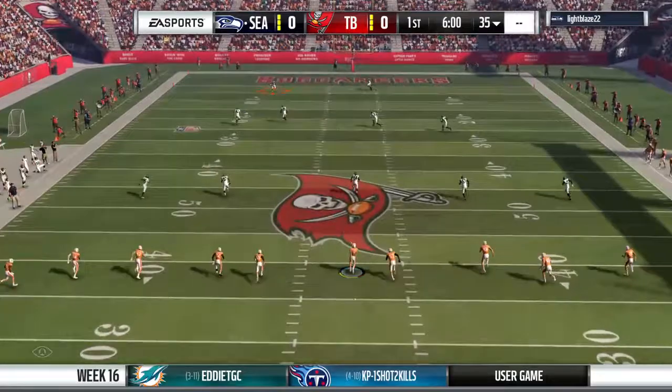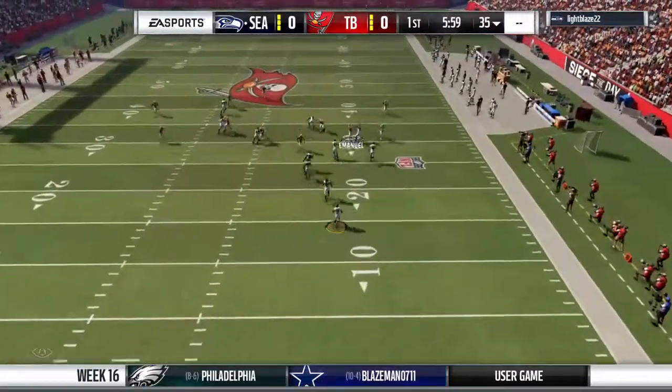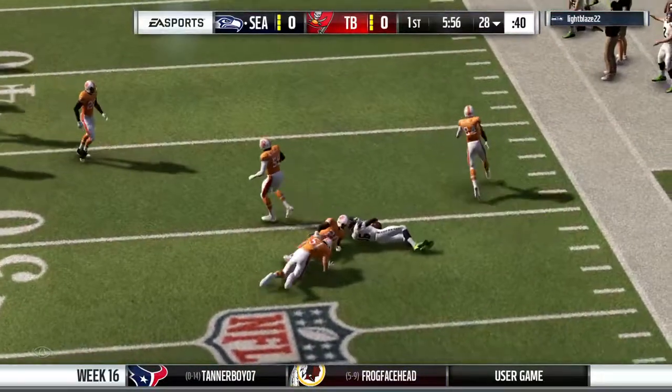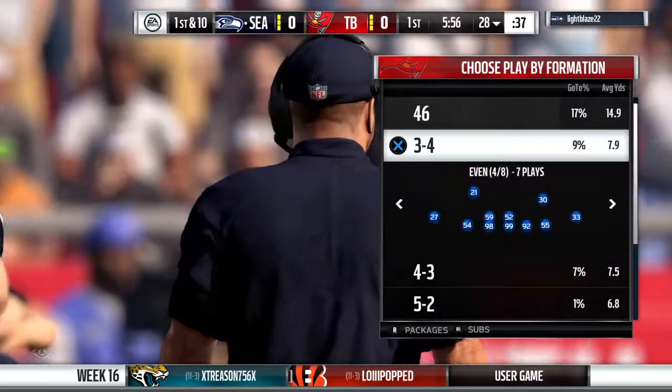All right, thank you, Larry. We are on the Gulf Coast of Florida at Raymond James Stadium here in Tampa. Today, we've got a good NFC matchup on tap between the Seattle Seahawks and the Tampa Bay Buccaneers.